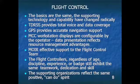I've mentioned some of it. The TDRS was one important change. It provides total voice and data coverage. Of course, in Apollo and missions early on, we had just the ground station network, and so you had large gaps in the coverage. And this gave us not only total data coverage, but on the other hand, it did require a stronger bladder control for the flight controllers, because there isn't that gap coming up fairly often between stations. I mean, you're always in contact, so anyway.